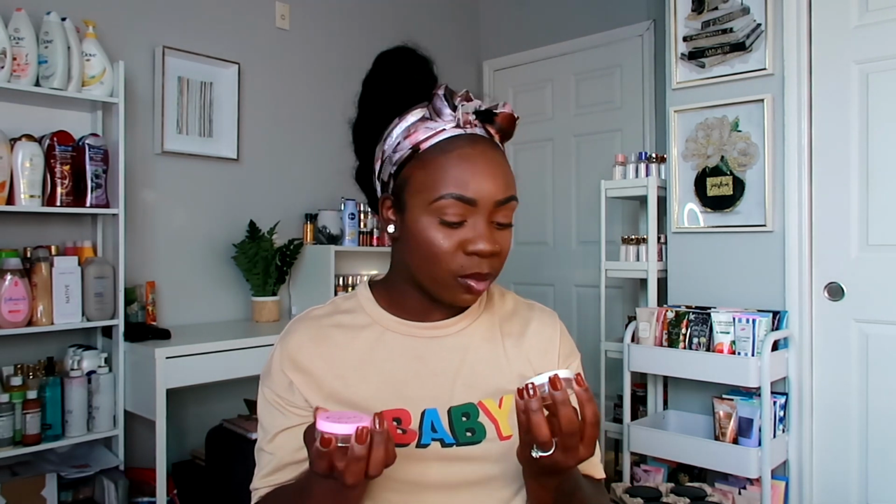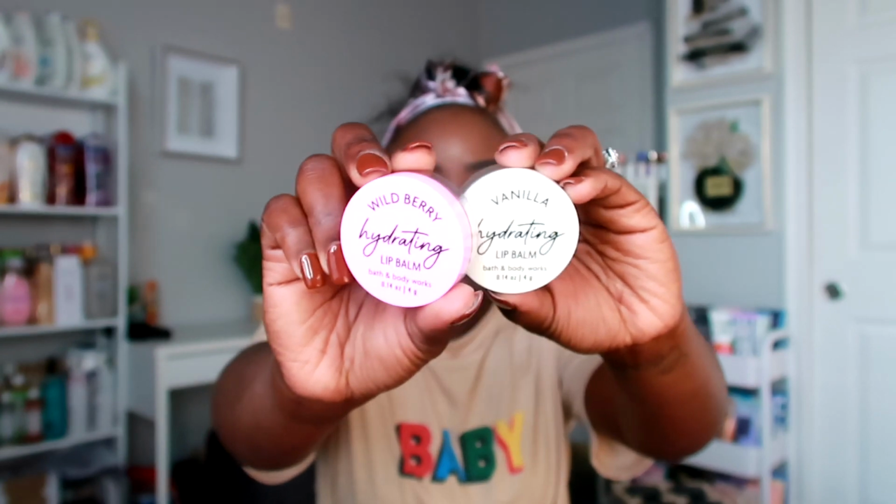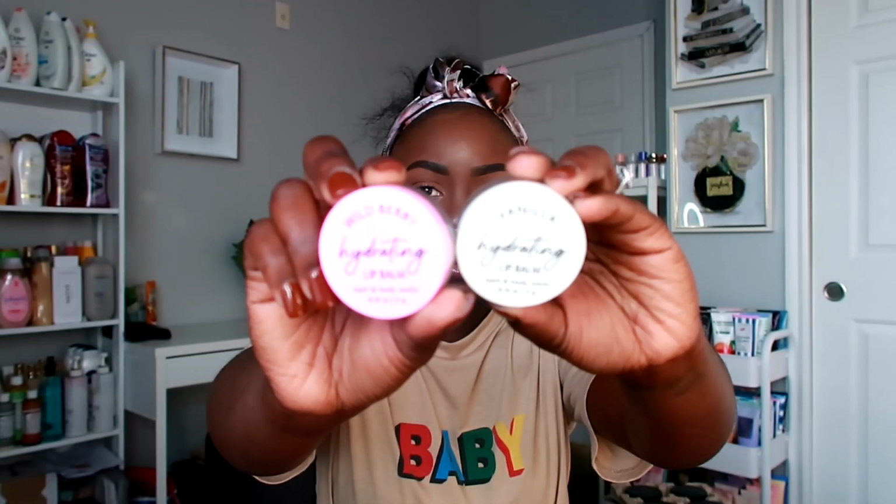And then I just got some other lip goodies here. I just got 3, so to do the buy 2 get 1 free, I picked up 2 of the lip balms. I've never tried their lip balms before, so I was happy to get them. I got the vanilla one, and I got the wild berry one. These are 0.14 ounces, which is not a lot, but with lip balm it goes a long way. I love how cute the packaging is on these.